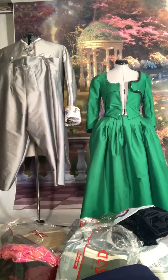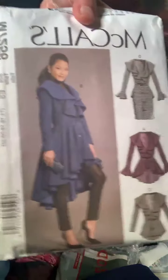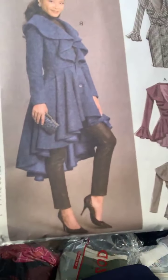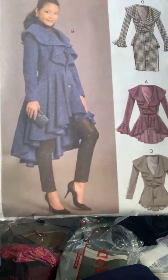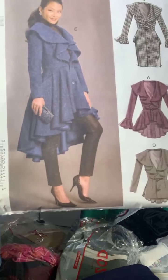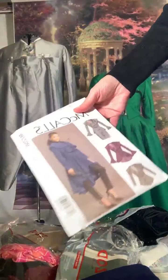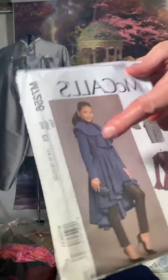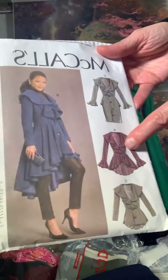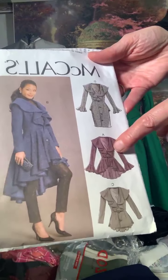All right, so this is the coat that I had in mind. You see all those ruffles and how drapey it has to be. There's only certain fabric that would work well for that. So I just think this purple, and it's more of a blue in the picture, would be really nice for that coat. Or I could do the shorter version of it.